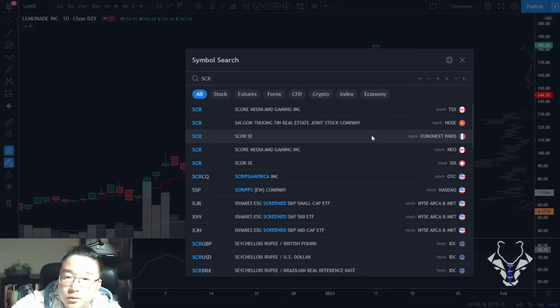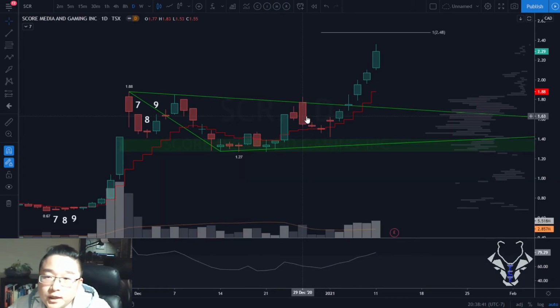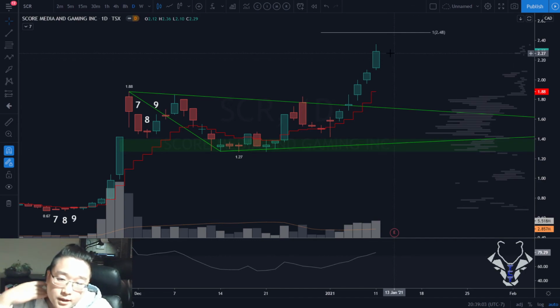Alright, last two, SCR. This is a play for Canadian gambling legalization. It should be a long play going into end of 2021, if not longer. We are seeing a breakout on increasing bull volume. First target at 2.8. Saw a little bit of pullback today, but no significant signs of exit yet.